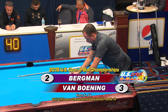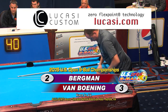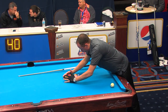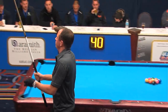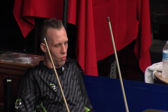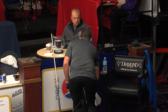Capacity crowd here, the U.S. Open TV arena table. Really good to see, isn't it, Danny? Shane Van Boening going to clean the cue ball now. That terrible skid he had in the previous rack.